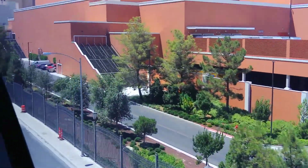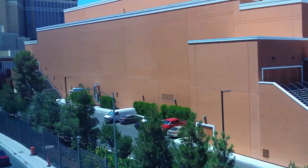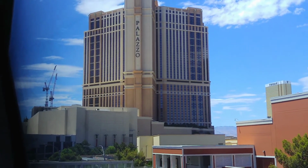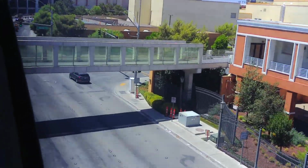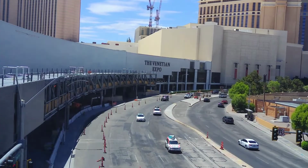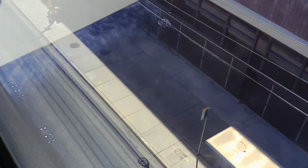So I'm in like swamp cooler air conditioning, it feels like. But it looks hot outside, and I know it already is. The old Sands Expo, which is now the Venetian Expo. Not a lot to see in this area.